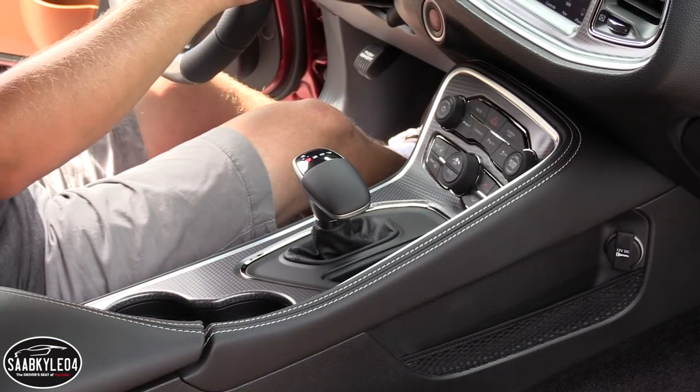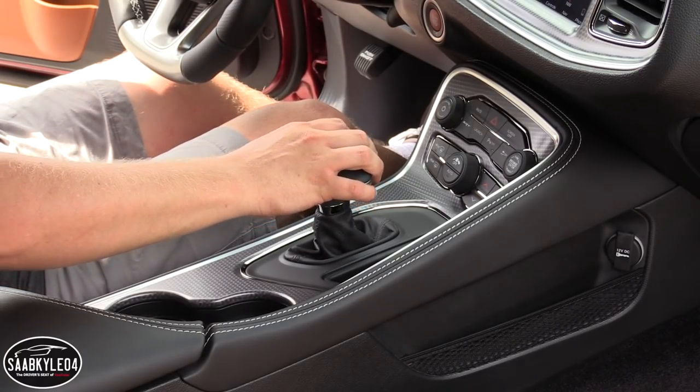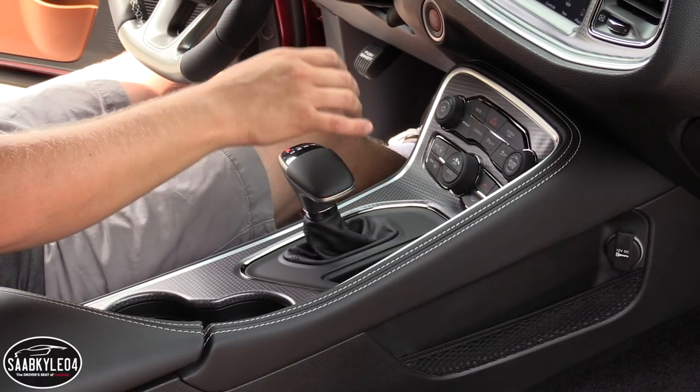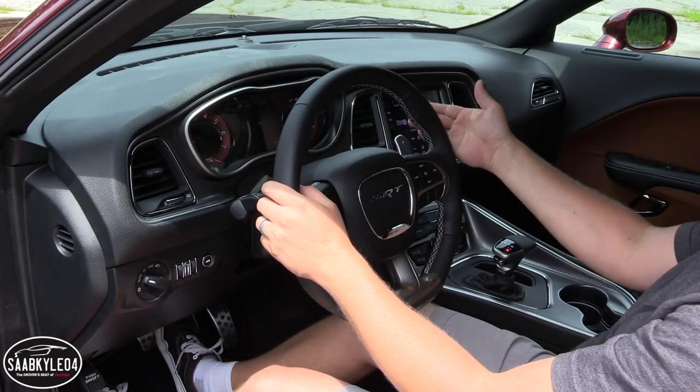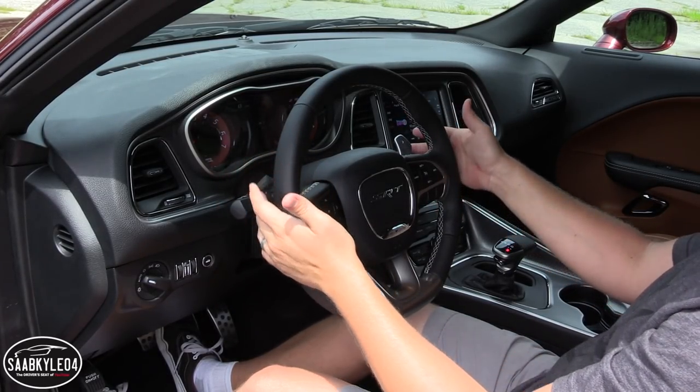Along with leaving the transmission to do its own thing, you can select gears manually by the console shifter or by a set of metal paddle shifters in the back of the steering wheel. Gear changes occur with near dual clutch levels of quickness.